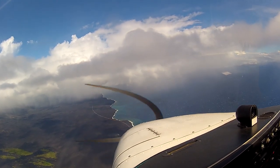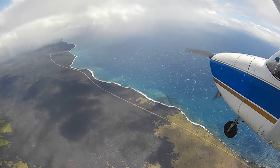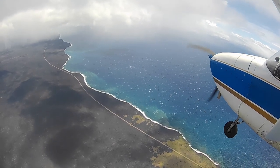You got the flight control? I have the control. You have to lift up on the handle to get it up over the catch. There we go. All right, got it. Chris, you can't be doing that.